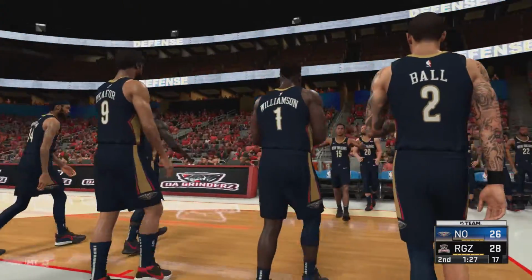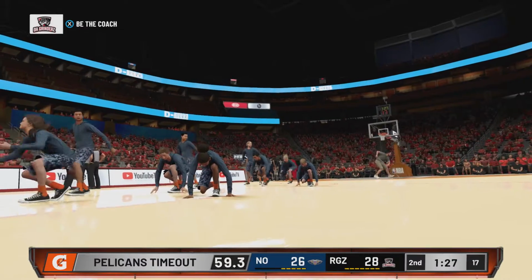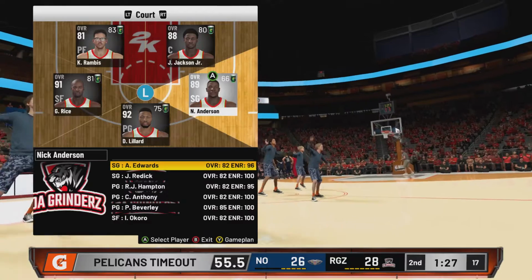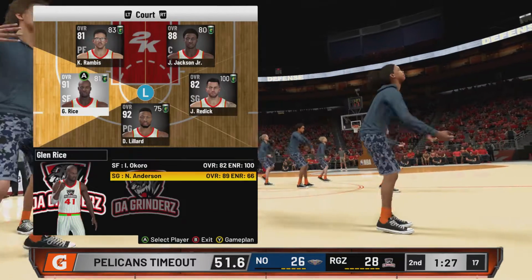Now a timeout called by New Orleans. And as fans and broadcasters, we're not permitted to hear the specifics in these huddles. No, we're left to infer from the adjustments we see on the floor.